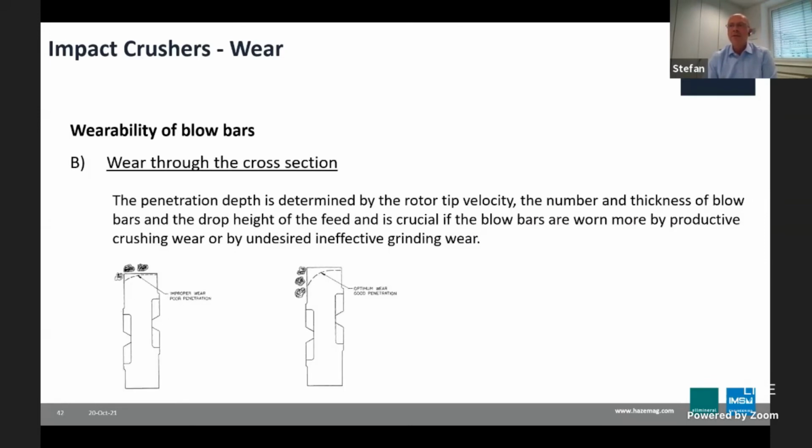And last not least, the wear through the cross section. If the rotor is running too fast, then the material is hitting the blow bars on the top, and you have a lot of friction wear and ineffective wear, which is not used for crushing. So you need some penetration into the rotor circumference, and that is typically shown in a beautiful curve on the blow bar cross section. Then you have optimum wear on the blow bar.